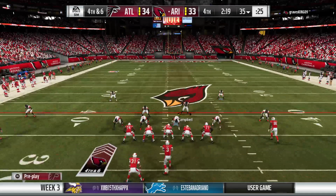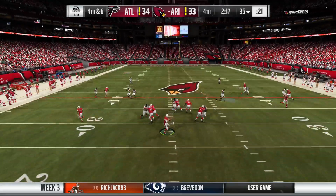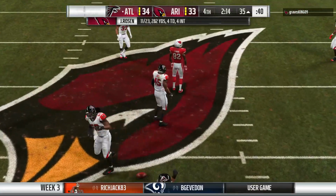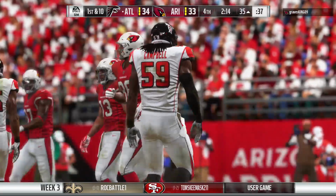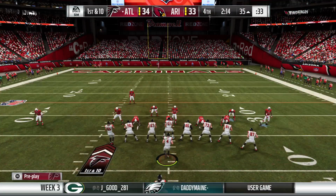Hurry up, here we go. 319. Here we go. It's Rosen on 4th down. And no, it's incomplete. The Cardinals unable to convert there on 4th down. And the Falcons will take control of the football in great field position. Ball up to the 35 now as they come up on 1st and 10.